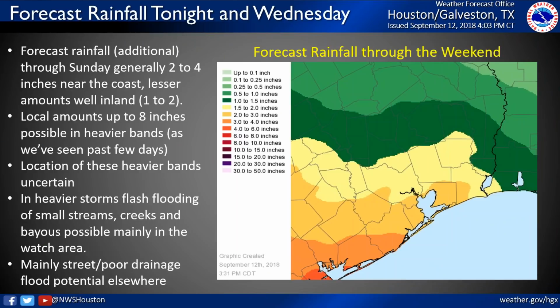Rainfall estimates over the duration of the event, say from now through the weekend. We're looking at totals generally in the 2 to 4 inch range on average near the coast, perhaps 1 to 2, 1 to 3 inland, but local amounts up to 8 inches are possible in heavier bands, especially near the coast. And again, those are areas that have already had a lot of rain, so they're more vulnerable to new flooding.